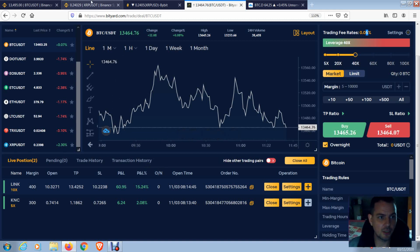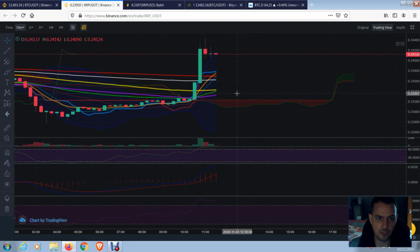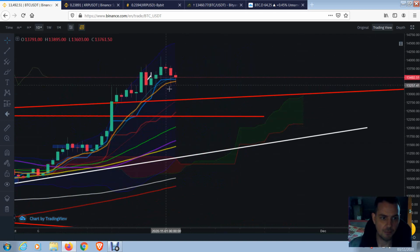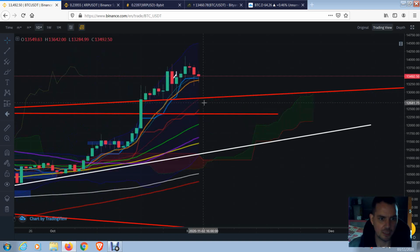XRP is showing that there's definite strength within the market here at these low levels, so a willingness to make moves. Unfortunately this one's been sold out already. Bitcoin is looking a little droopy on the daily here, but still massive strength involved with this, but it does look like it wants to come back down to test this trend line.